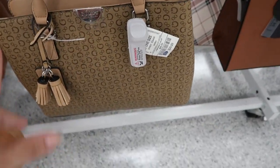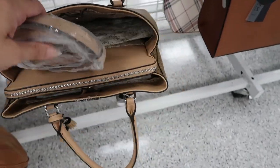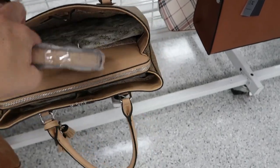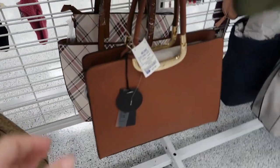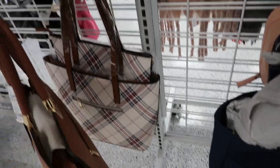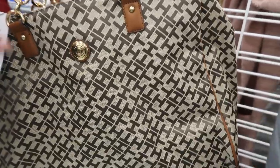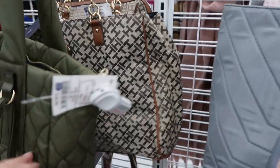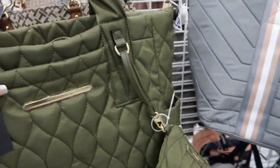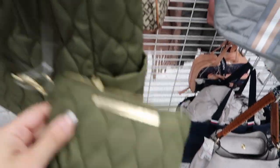Here's another Guess arm bag. It's also $39.99. And that other one came with a monogram strap, but this one just has a solid beige. They still have those Burberry style totes I showed in my last video. Here is a Tommy Hilfiger shoulder bag, and it's $22.99. The Steve Madden tote is $34.99, and it comes with a little wristlet.